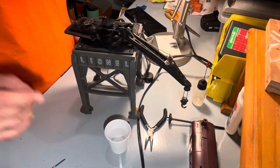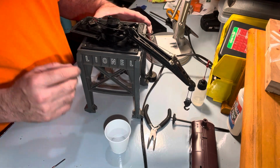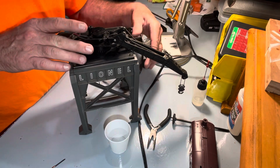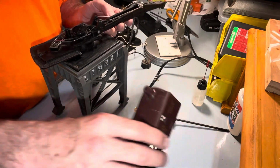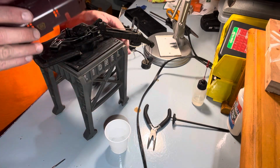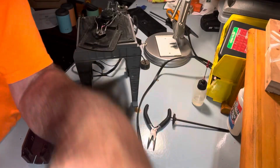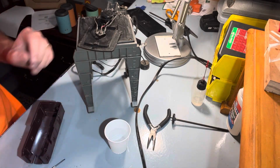Okay, so we got it all put back together, basically. Showed you me cleaning up. Throw those screws in there. And finally, we're gonna install the top piece, which is, you know, a control booth or whatever you want to call this. So I'm going back to, let's get some more light on you over here. Hopefully that's a little bit better.